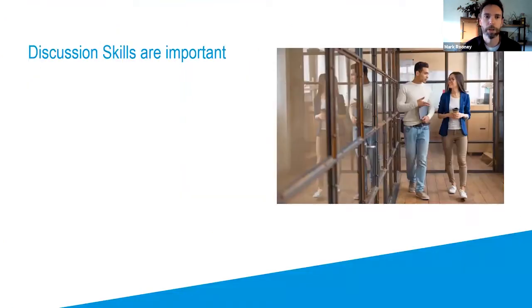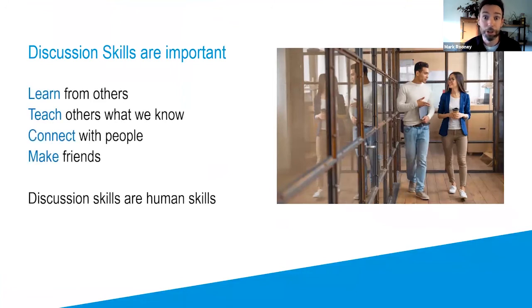And the reason I want to talk about discussion skills is because they're very important, obviously. The ability to have discussions in English will allow you as students to learn from others, but it will also allow you to teach others the things you know. It's the best way to connect with people. And maybe most importantly, discussion skills are what enable you to meet new people, make friends, and maintain relationships.